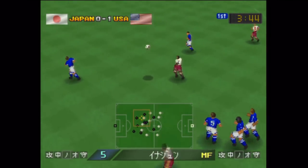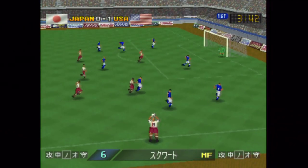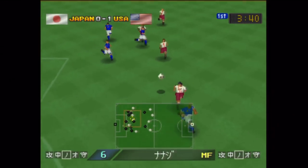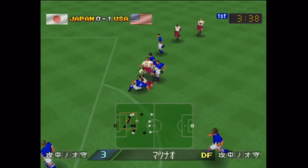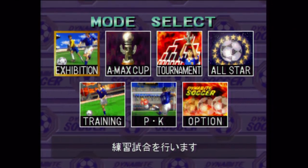If you do find yourself in the situation that you have literally got bored of every other video game in existence and only have Dynamite Soccer left to play, I'd imagine that you'd have a go at the exhibition mode before the inevitable crippling depression takes hold.